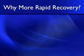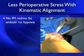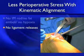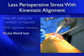So why are we seeing a more rapid recovery? There are certainly a lot of variables, with changes in rehab, anesthetic management, and so forth, but the bottom line is that there's less perioperative stress with kinematic alignment. We don't use an IM rod, so there's no fat emboli, no hypoxia. We don't do collateral ligament releases, so the joint's contained. It's a little less painful. This gives us less blood loss.